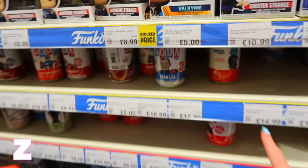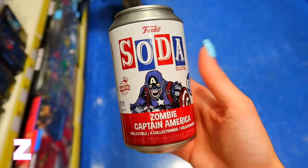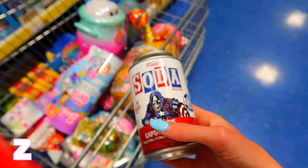Last letter, Z. I think I saw something, possibly, up the second aisle, maybe. Something for Z here. Yeah, there was. This one. Zombie Captain America. I guess this isn't so much a blind thing because you kind of know what you're gonna get, but I think it still counts. And Z is obviously one of the hardest letters, so we'll add this.